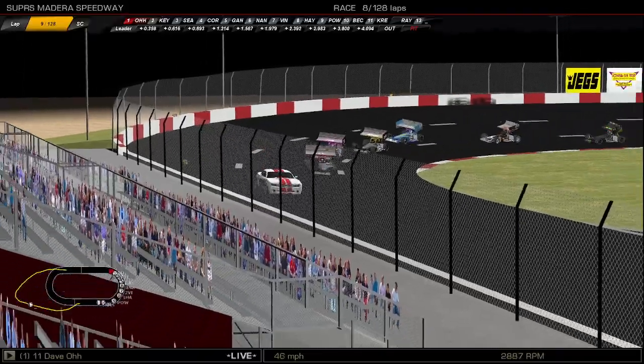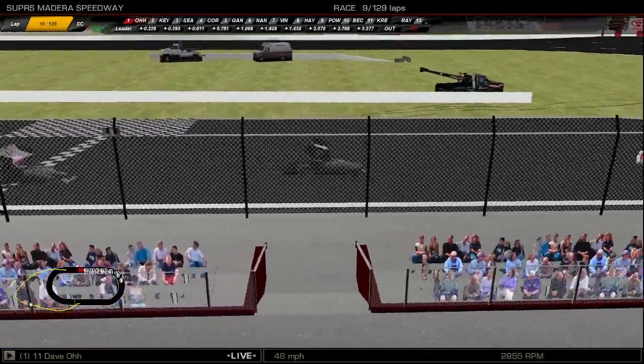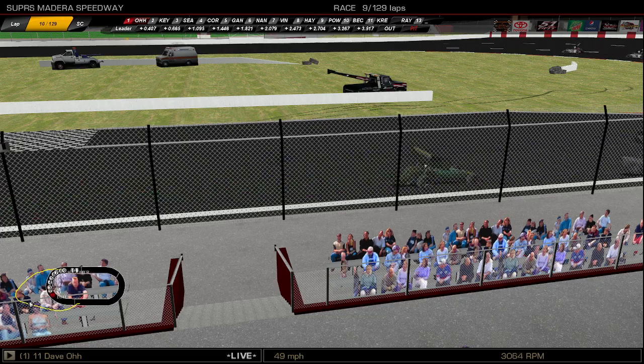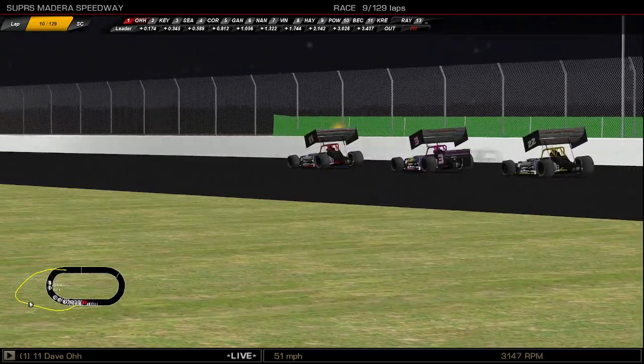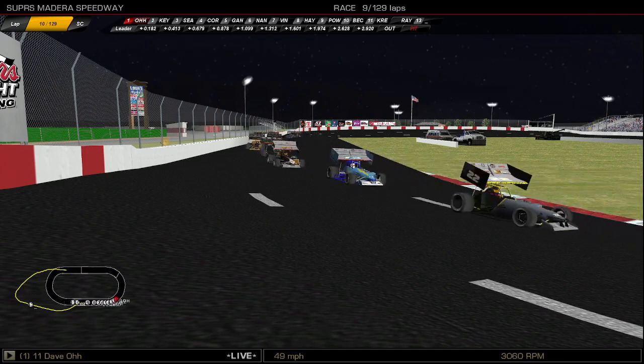So Sears making short work of his row 3 starting spot. He's up into 3rd right now. O, Keyser, Sears, 1, 2, 3. Corsiniti, Gangwer, Daniel Nance, Stephen Vincent, Bobby Hayduck, Keith Powell, Carl Becker, John Cruiser.